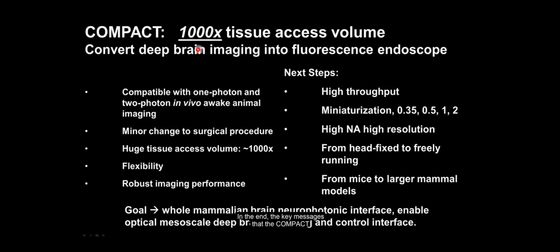In the end, the key message is that compact offers near 3 orders of magnitude tissue access volume. A huge amount of tissue can be accessible for high-resolution imaging. Essentially, what we did is that we're using this capillary to isolate brain tissue from the imaging probe. And therefore, we convert a deep brain imaging problem into a high-resolution fluorescence endoscope. And there has been a lot of great invention over the past 2 decades that we can take advantage of.